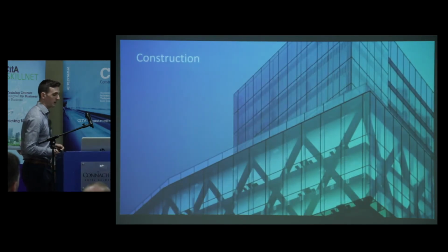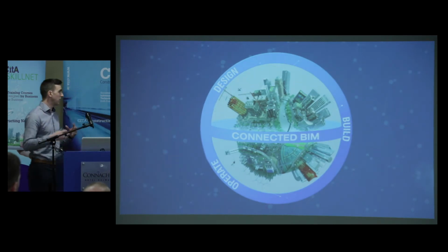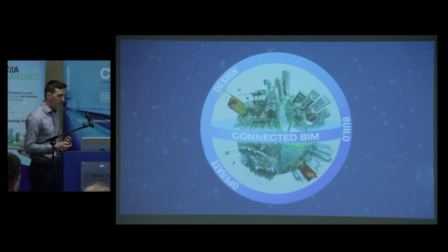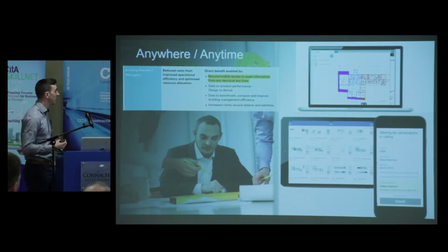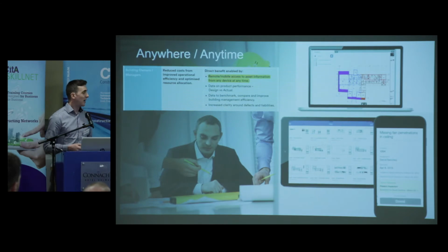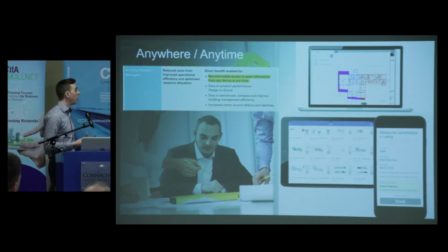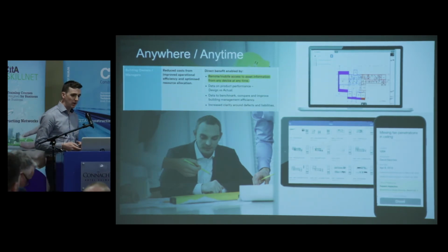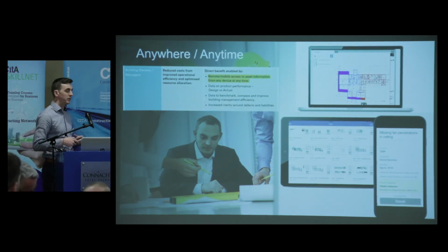So I suppose looking at the construction stage and what kind of tools are out there for that. Well, I spoke about connected BIM and being able to pull all your information together, and really having that in the one central location. And looking at it in the context of the roadmap again, being able to have remote access or mobile access to any information as well, BIM 360 offers some of that, especially the likes of BIM 360 Docs, BIM 360 Field.